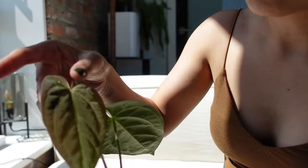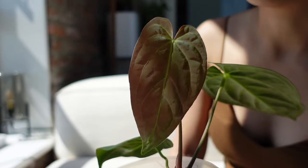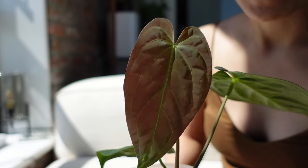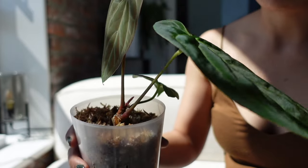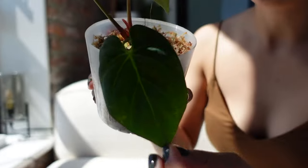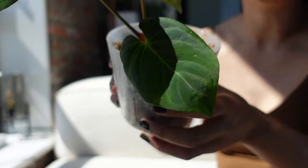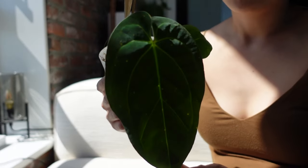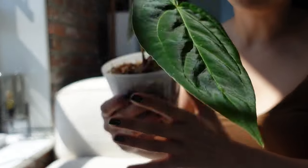I've only had it for a little bit of time, so I don't really have much to say about the care and how I find that it grows. But I will probably do an update maybe at the end of spring and see how much this guy has grown, because you can see how small this leaf is. I don't even know if it's focused. I can't see anything because it's so sunny. You can see how small this leaf is compared to the one that came after it. So there's pretty substantial growth between the two leaves.